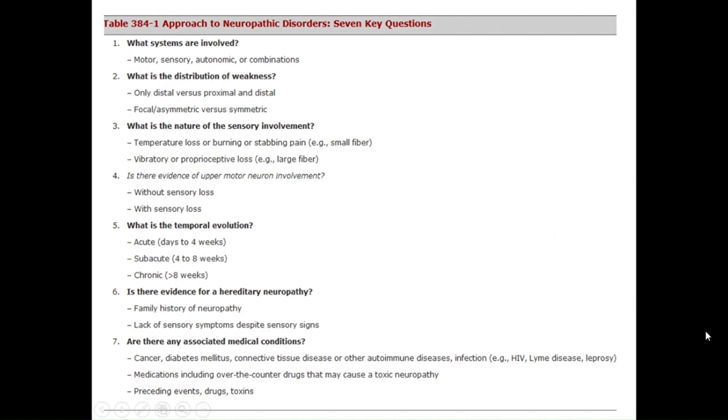Is there evidence of upper motor neuron involvement? What is the temporal evolution? Is it acute, days to 4 weeks, subacute, 4 to 8 weeks, or chronic, persisting more than 8 weeks? Then we have to ask, is there any evidence of hereditary neuropathy, family history of neuropathy, lack of sensory symptoms despite sensory signs.